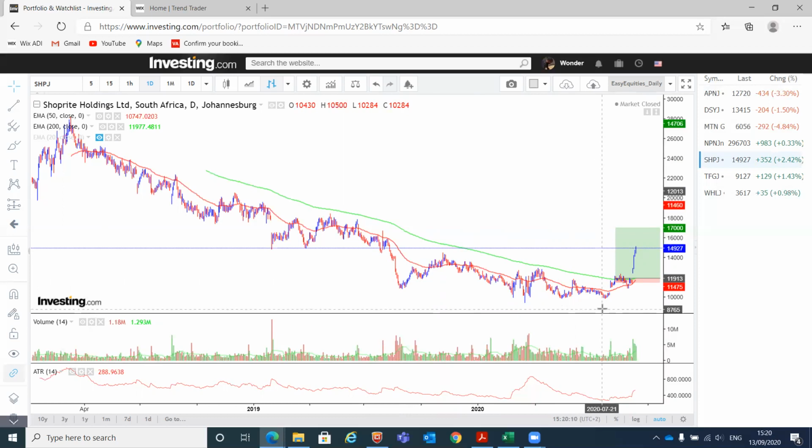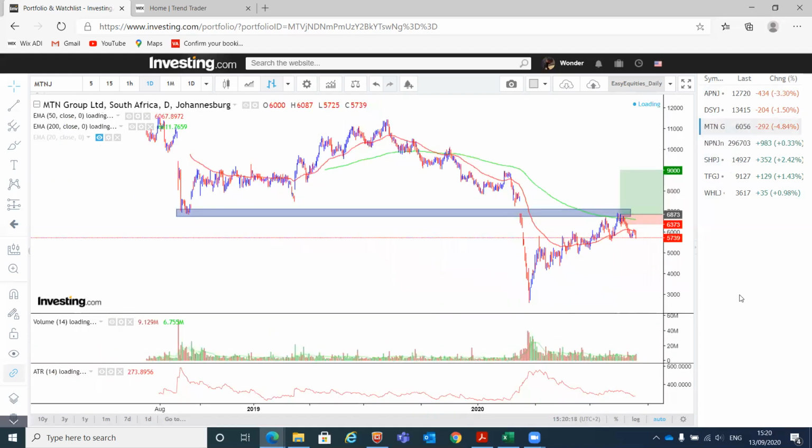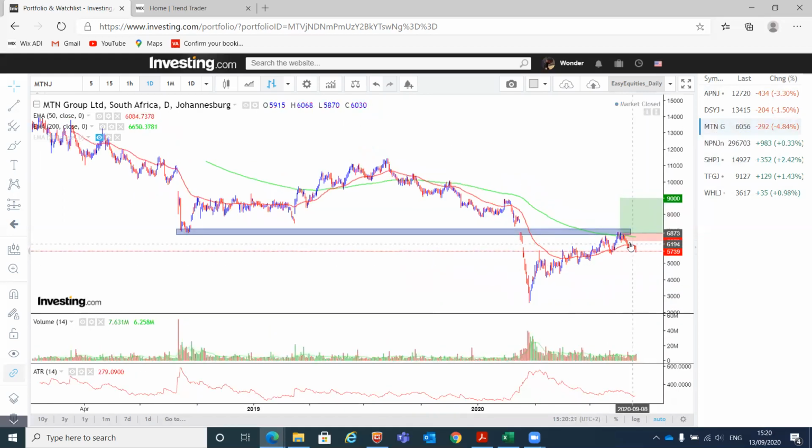But in trading, not all the trades work. You win some, you lose some. There was a trade that we put in our market analysis, and that was MTN. We posted this trade around the 19th of August. We bought MTN as it closed above the 200-day exponential moving average.